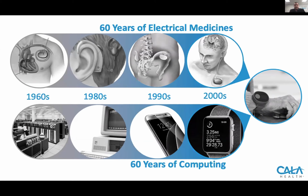And in addition, there were profound developments in the computing industry, as everyone knows, moving from these large mainframes in the 60s to personal computers, then smartphones, then smartwatches. And we sort of leveraged the developments in both of these fields to go from just a whiteboard concept to market in a short period of time.